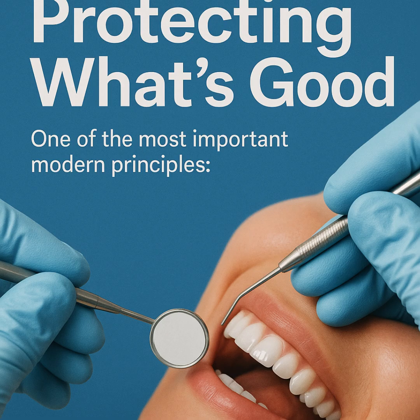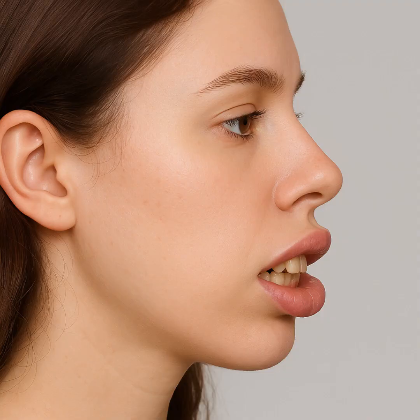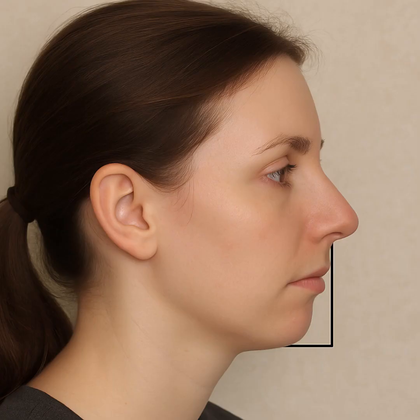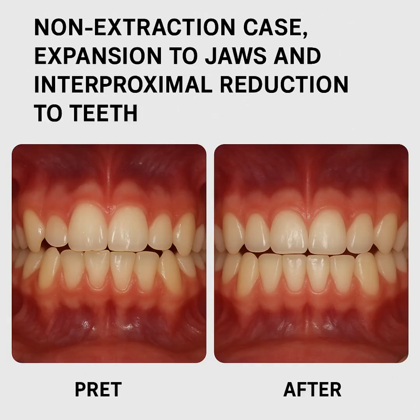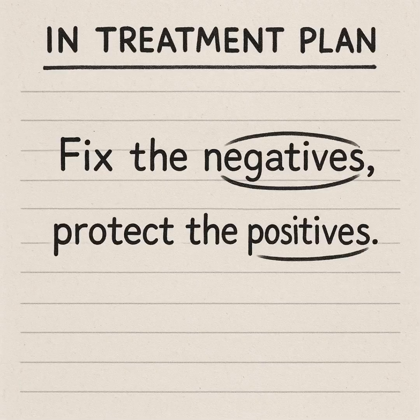Optimization: protecting what's good. One of the most important modern principles, optimization. Don't just list problems. List what's good and must be preserved. Case correlation. Patient with poor occlusion but beautiful full lips and convex profile. Extraction to fix the bite may retract lips and ruin aesthetics. Better approach, non-extraction, use expansion and interproximal reduction. Remember, fix the negatives, protect the positives.